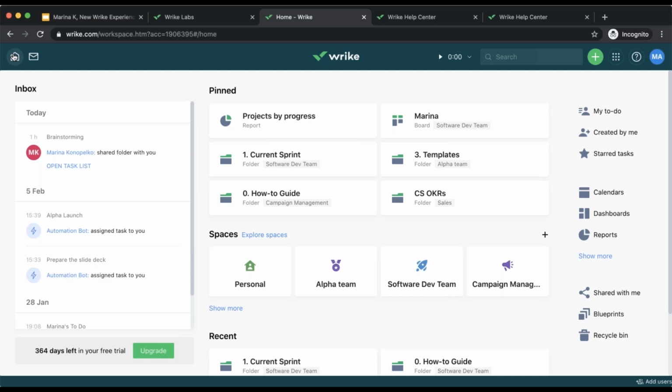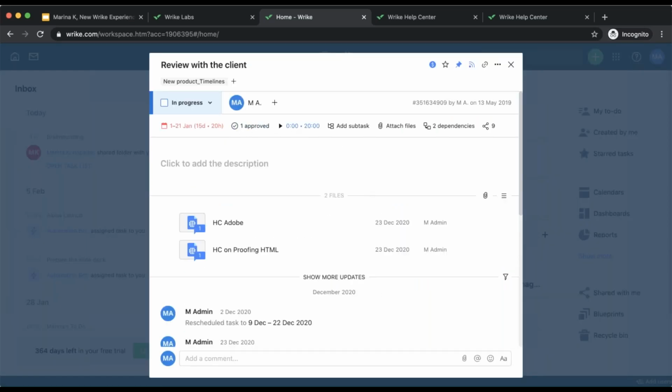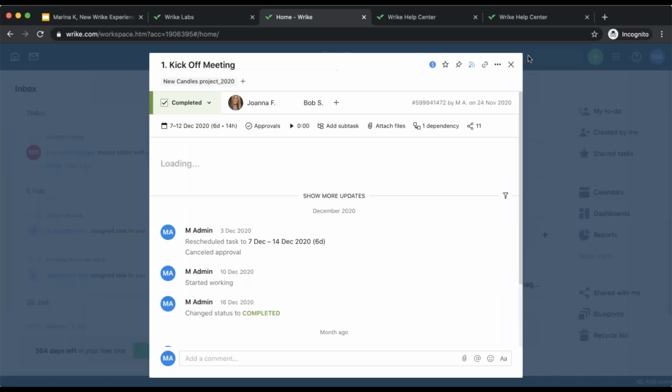Great, thanks, Marina. A question came in earlier, and it said that you briefly touched on this one, but can users select a task and time track from their home screen? Yes, they can. So in my case, for instance, I actually have a few tasks here. Usually, I think you would see the preset of the tasks that you need to work on this week. So for instance, I have this one. So you can just click here, right? And start the tracker. And you see that I have started the tracker. I can pause it and I can just add a time entry to any of those tasks.